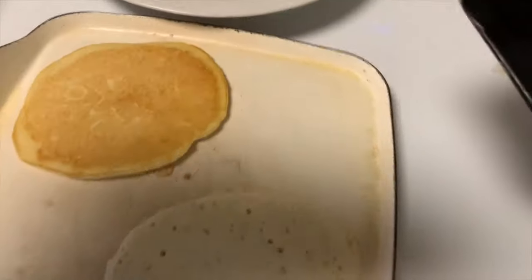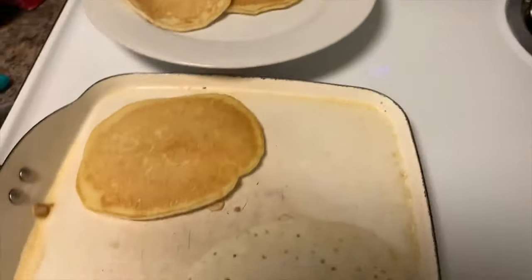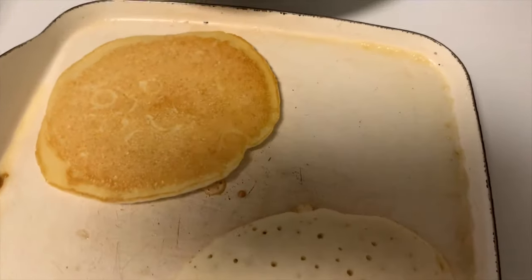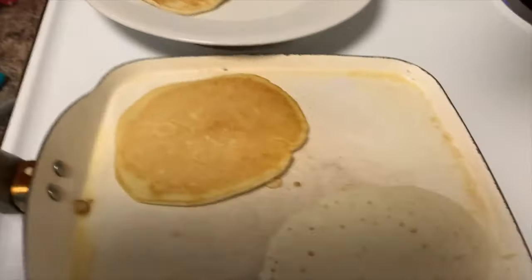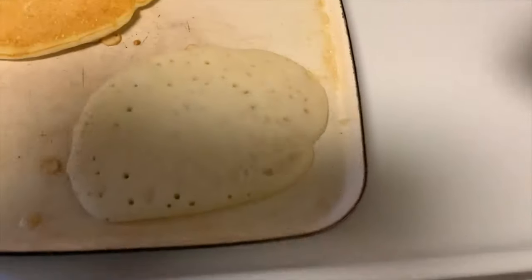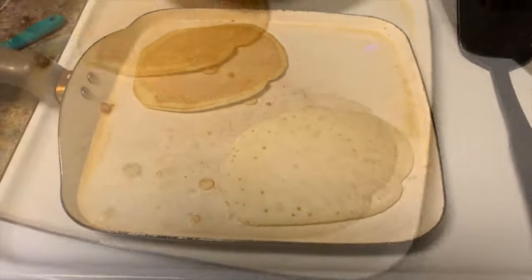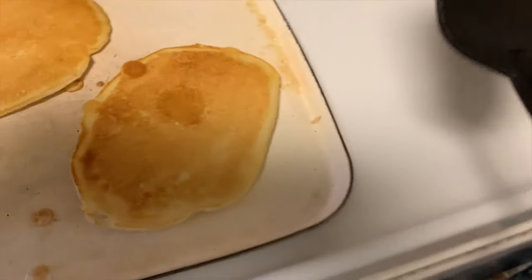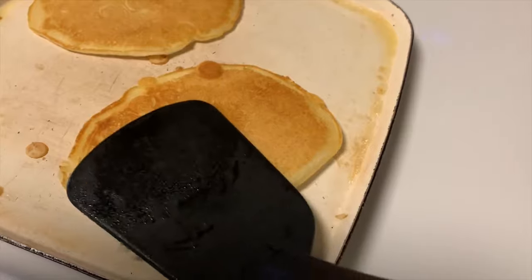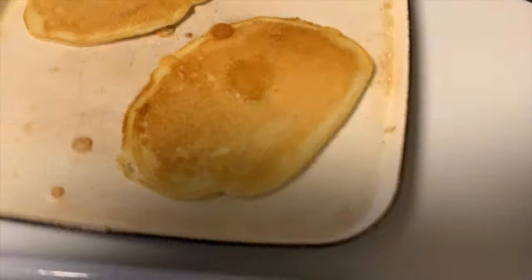You see right here, this was a perfect example of not cooked enough, so it's not really dark enough as I would like. So I'm just going to let this one go a little bit longer. So let's flip this next one. Are you getting the hang of flipping these pancakes, ma'am? It's not hard at all.